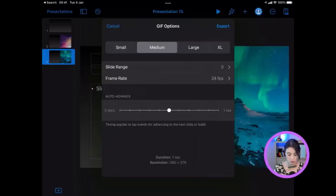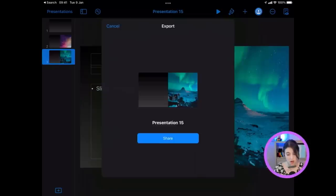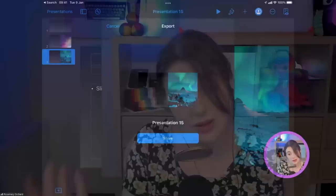then export it. This is going to be the world's crummiest animated image ever because I had no animations in there because I created it really quickly. But you know what? It exists. So I can maybe make something better for next time.